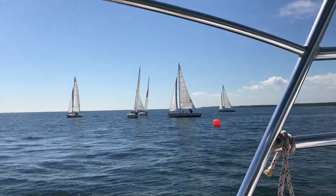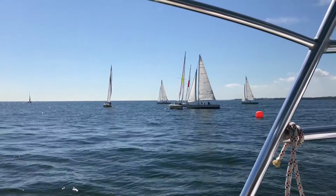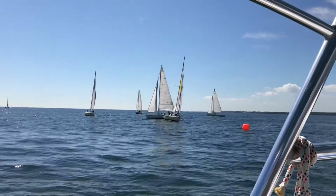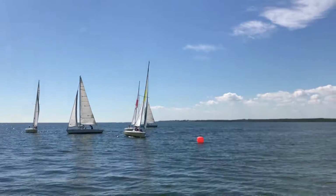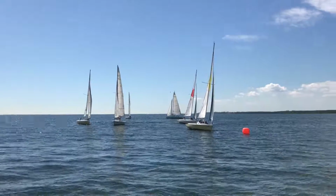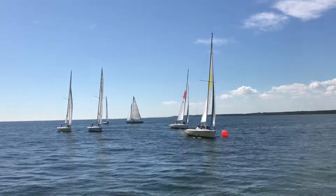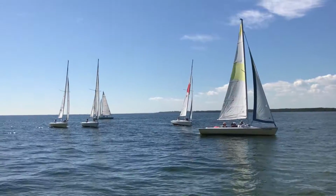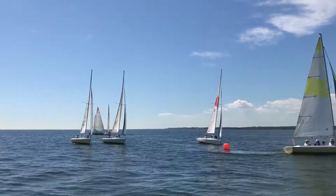I probably would have stayed on starboard tack there and tried to make it work. Might have been able to poke up a little bit at the last second and round with momentum. Cashew around in first place.